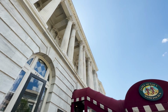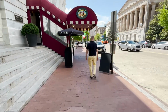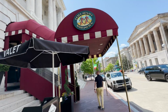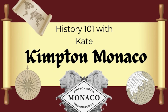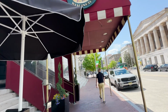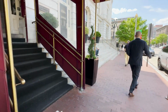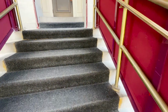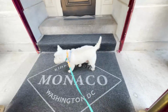And the reason why I say the post office is because this hotel was actually the nation's first post office. Yes. Welcome back to History 101 with Kate at Bark Fluent. At Bark Fluent, we give you history lessons because we want you to know the history, be educated, and understand what makes this hotel so cool.